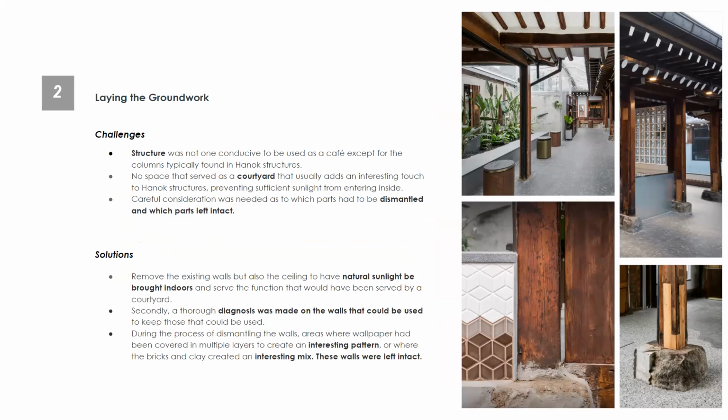That's why he has to remove the existing wall and also the ceiling to have natural sunlight brought indoors. And also there's no space that served as a courtyard that will usually add an interesting touch. So the architect introduced the courtyard as well to bring in more natural sunlight.